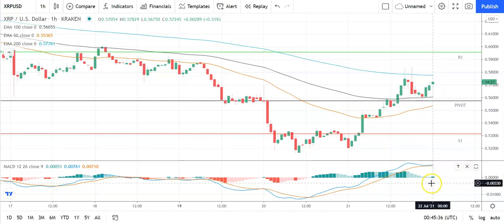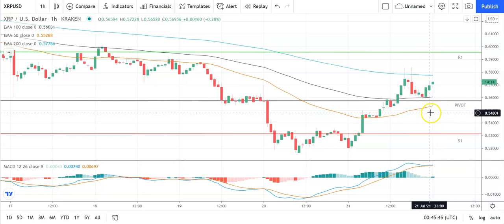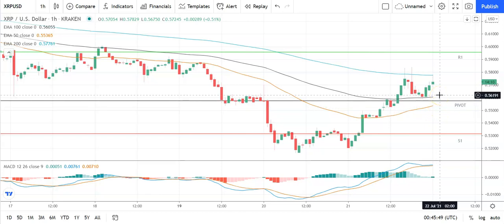Looking at the MACDs, a widening of the bullish histogram at the turn of the day. Ripple's XRP avoiding a bearish cross late yesterday, so that's positive for Ripple's XRP. Also positive is the 50 EMA narrowing on the 100 and the 200. A further narrowing would support a run at the resistance levels on the day. So key would be to avoid the pivot at 0.5578 and move through to 0.59 levels to bring resistance levels into play. Failure to do that, and support levels will come into play.